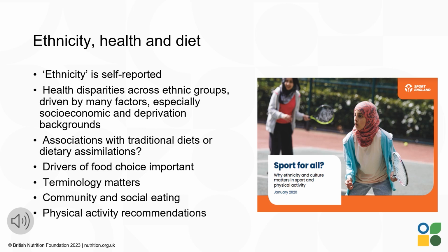And of course, we know that there are so many drivers of food choice. We all eat because of different factors. So apart from cultural background, there are some more pragmatic concerns. For example, access to healthy foods, traditional foods, the availability of income to purchase these foods, preparation time, and so on.